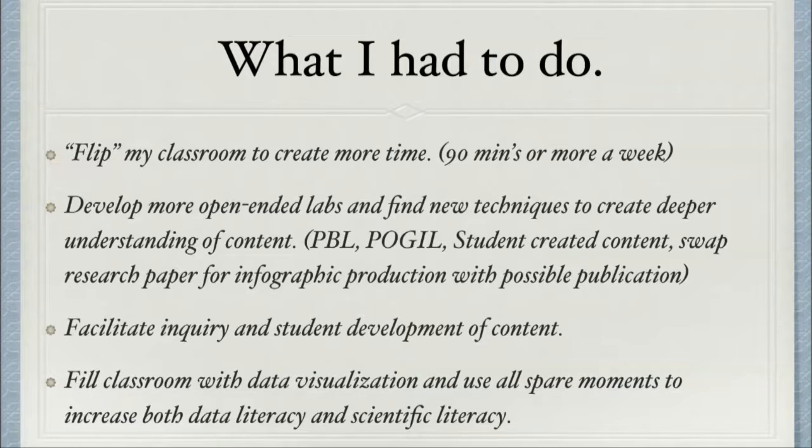So, changing the classroom and my landscape. In order to get where I wanted to get in my class, I had to flip my class. I know a lot of people are doing that now. I found that gave me 90 more minutes a week to actually do the things I really wanted to do in my classroom. I spent a lot of time developing more open-ended labs. I'd been doing canned labs my first part of my career and didn't like it, but it's what I had, and I didn't know any better.